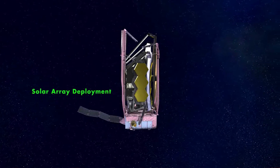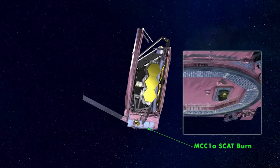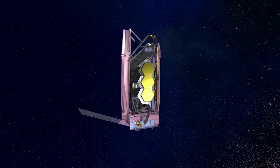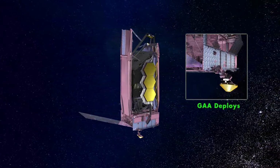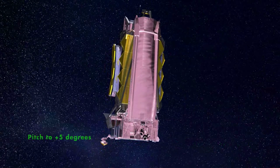Okay, so this is how the unfolding works. The first thing that happens is the solar arrays come out so we can become power positive. We're operating on batteries up to this point. Various correction maneuvers are made to make sure that we're on course to the L2 point. A high-gain antenna comes out so we can begin communicating with the JWST.